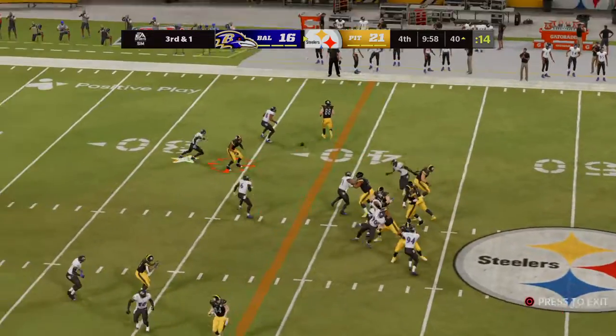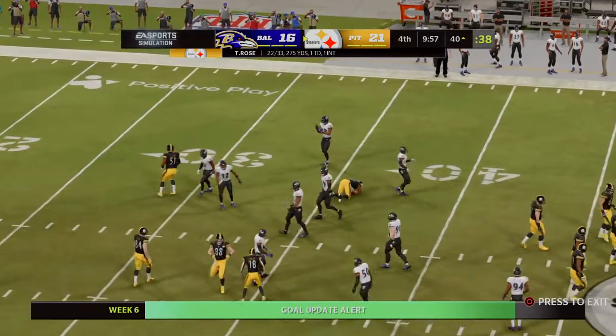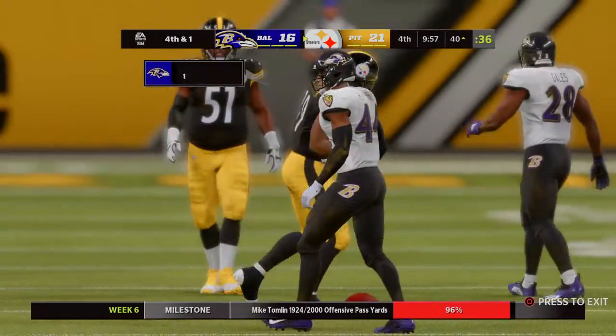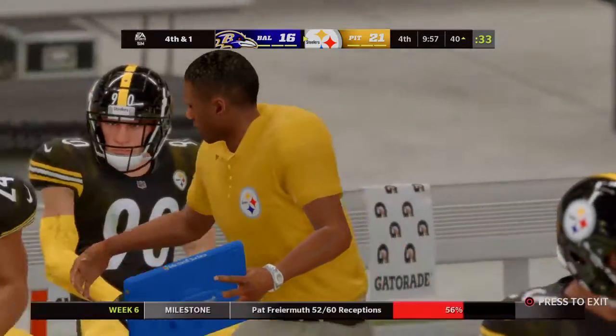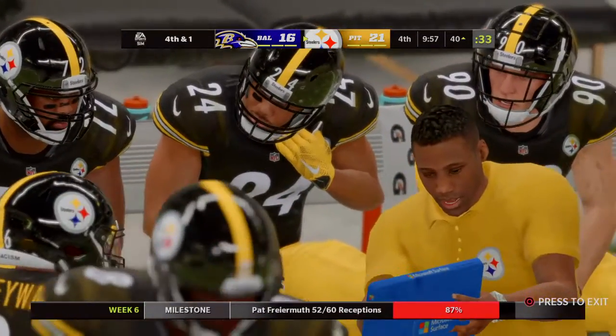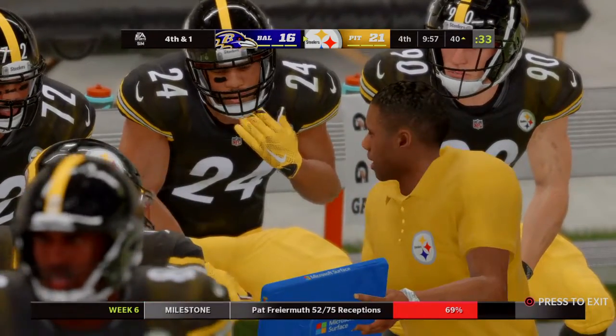On 3rd and short, they'll try and pick it up through the air. And this pass broken up. Excellent coverage there on 3rd down, as that was not an easy one to hold on to. They had enough yards for the 1st down, but a clutch hit right there defensively jars it free. No 1st down.